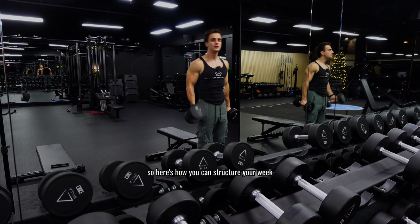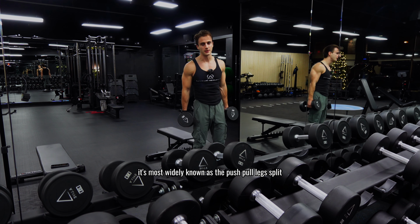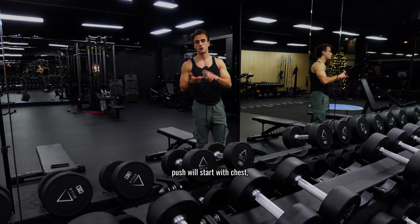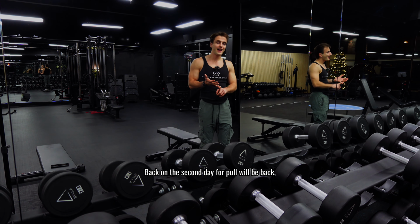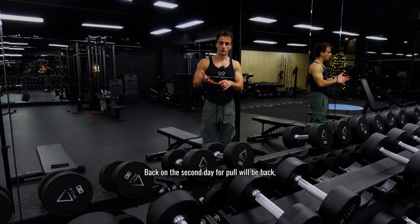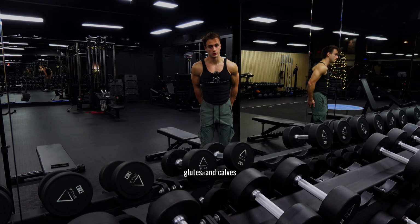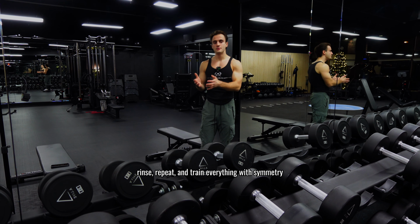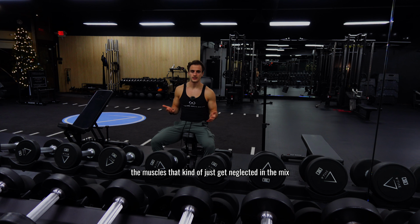So here's how you can structure your week so you're hitting every muscle group with precision. It's most widely known as the push-pull leg split. Push will start with chest, shoulders, and triceps. Back on the second day for pull will be back, biceps, and rear delts. And the third day will be legs, so things like quads, hamstrings, glutes, and calves. Rinse, repeat, and train everything with symmetry, but just make sure you're not skipping things like calves or traps and the muscles that kind of just get neglected in the mix.